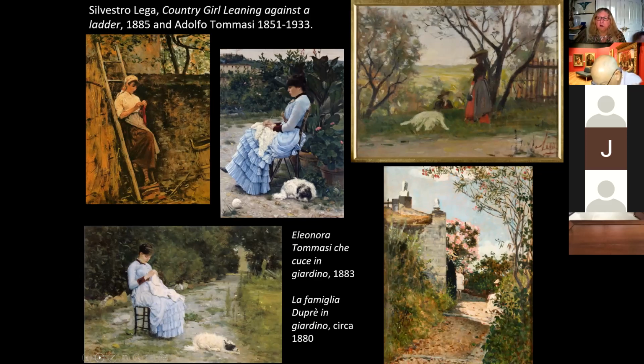And my top example by Lega of a peasant is that rural life theme. But then down below, we have the bourgeois. And what is intriguing here is, I'm hoping you're noticing, different artists. The top one of the lady in the blue dress is by Adolfo Tomasi. That's in fact his sister who is being painted. And my reason for doing this is not to deliberately confuse you, but to show you that Silvestro Lega creates a school of his own, because he teaches the Tomasi family, and two of them become painters.